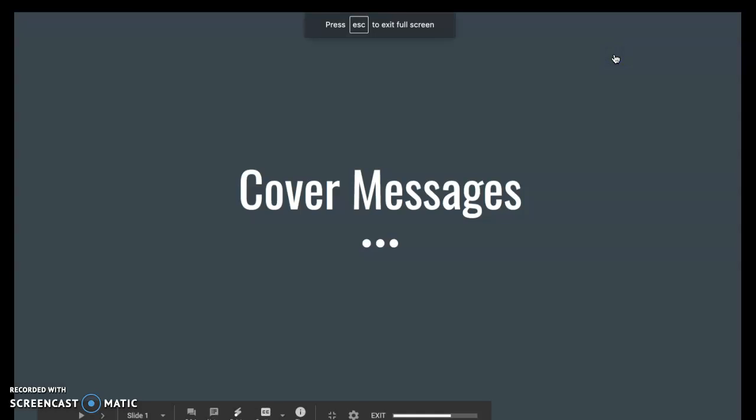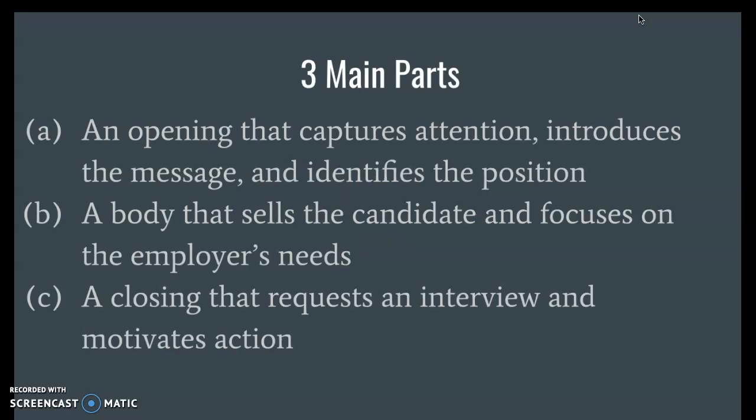All right, so in this week's lesson, you guys are going to be working on writing a cover message or a cover letter. This is something that will go with your resume, but since resumes are pretty cut and dry, it's just a lot of information, your cover letter is a way to show a little bit more about yourself. So at this point, you may have completed the reading on this section, but if not, this is going to give you a little bit of insight as to what you're going to be completing this week.